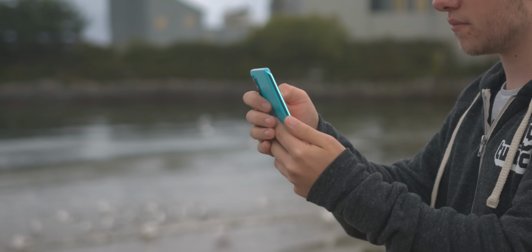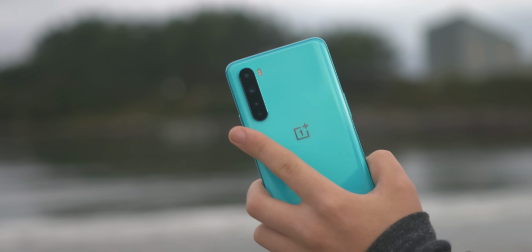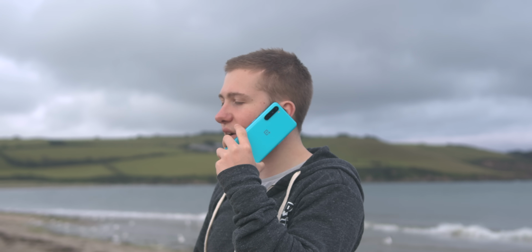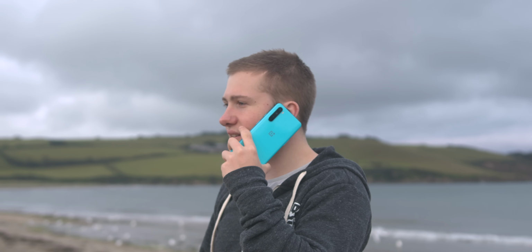2020's most hyped smartphone, the OnePlus Nord, launched early last week. I've been using the device for just shy of 2 weeks, and I've got a few thoughts on OnePlus's brand new mid-range smartphone.